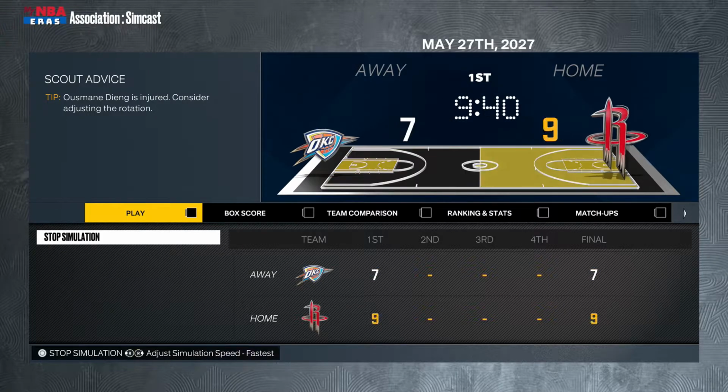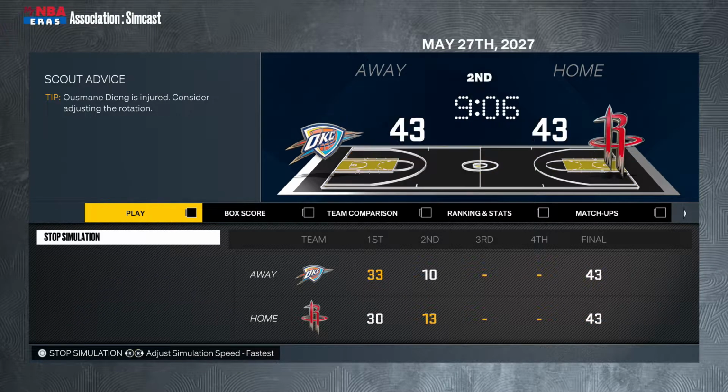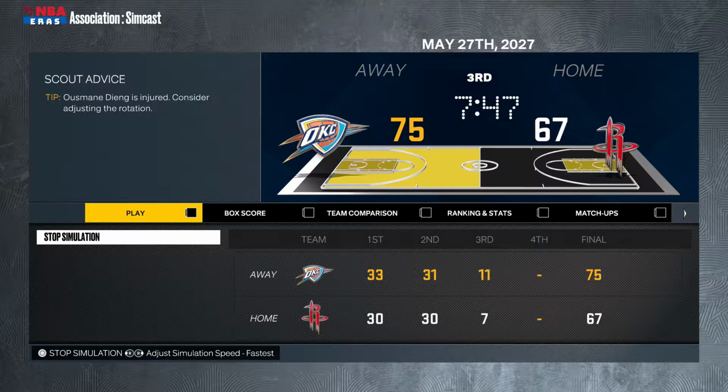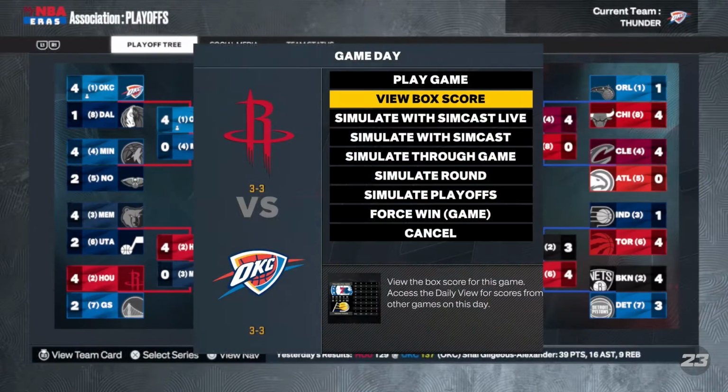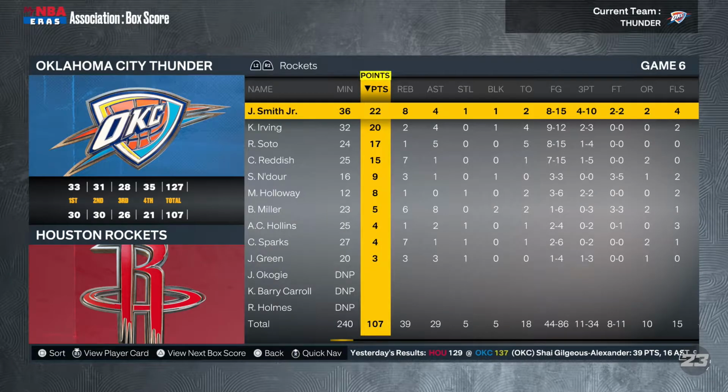That's interesting. Ousmane Dieng is injured. That's not ideal. Well, they need this game to force a game 7. I may hop in at this point, just because Chet Holmgren is starting to become a beast, a monster of a player himself, as they win 127-107. Jabari Smith went off for 22-8.